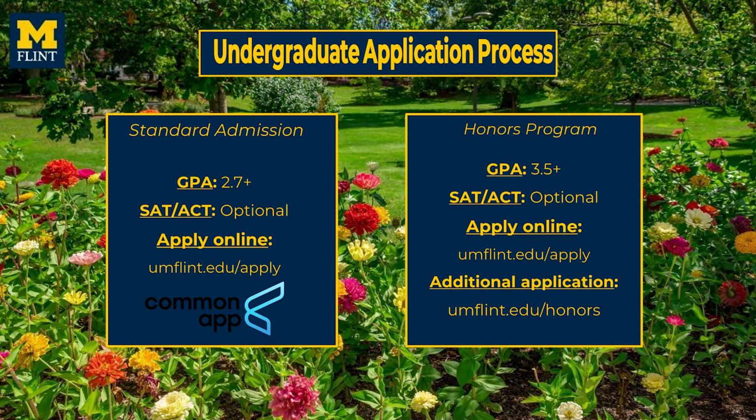So if you're wondering about the undergraduate application process, there's two different ways to do this. One is the standard admission, which you can see on the left side of the screen, where individuals apply to the University of Michigan-Flint for their undergraduate degree, and you can see the information listed there relative to the GPA, SAT, or ACT, and how to apply either online through the traditional opportunity or through the Common App. And lastly, for individuals that perhaps would like to enter into the honors program, please note that you'd have to have a 3.5 GPA or higher. ACT and SAT are optional, and there is not only just the application to the University of Michigan-Flint, but also one for the Honors College itself.